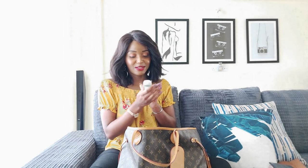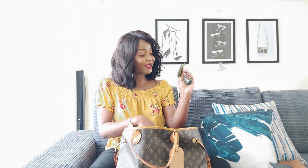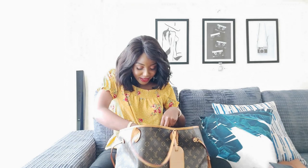I always have hand sanitizer. We are in the midst of a pandemic. So this is from Bath and Body Works. It's called Vanilla Bean Noel. Goes for about, how much does it go for? I think it goes for 300. I always have a tea bag. Don't ask me why I always carry a tea bag, but I always have a tea bag, weird, and this is in the flavor refreshing green tea.